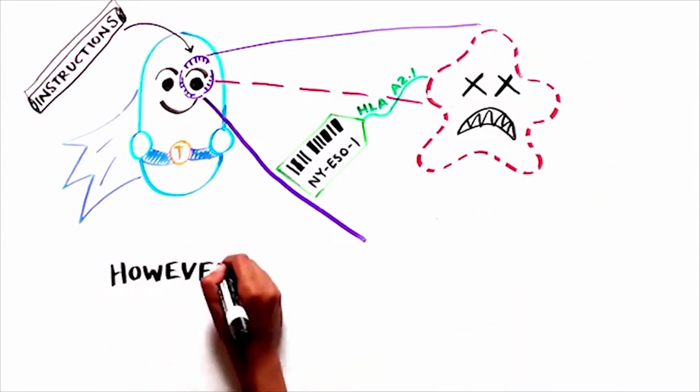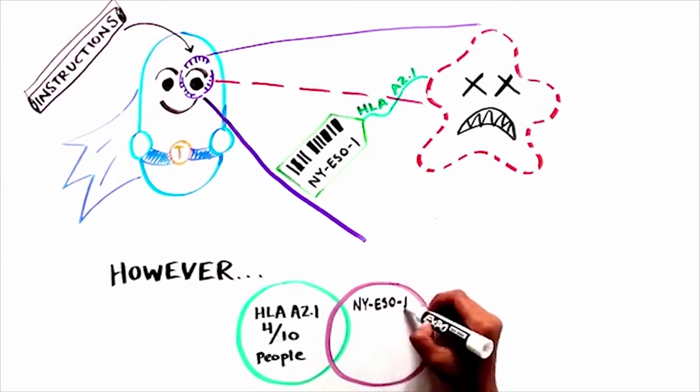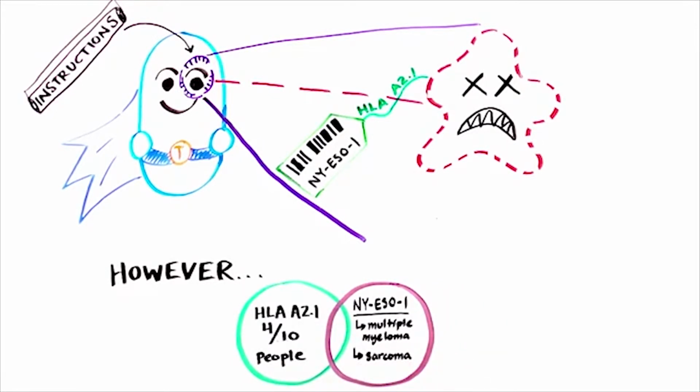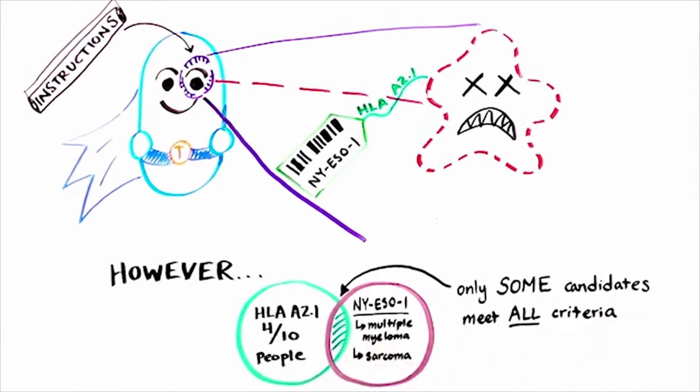However, HLA-A2.1 is only present in 4 out of 10 people. Furthermore, the NY-ESO-1 tag is not found in all cancers. It's predominantly expressed in multiple myeloma and sarcoma, but can be found in other cancer types as well. So only some potential candidates will meet all of the eligibility criteria.